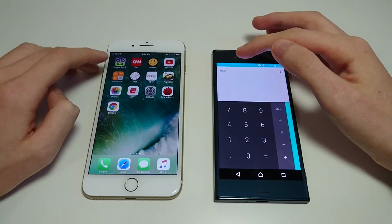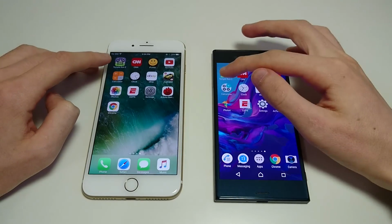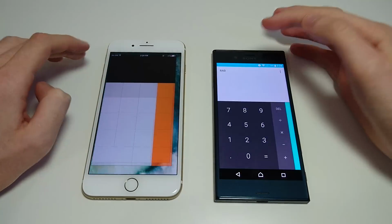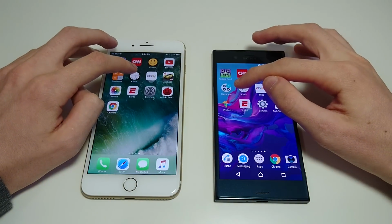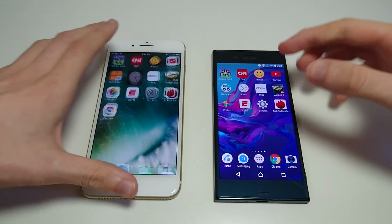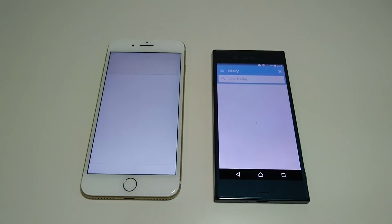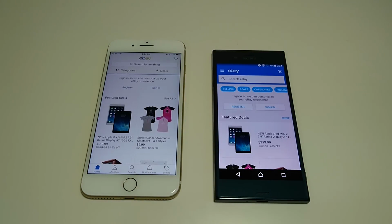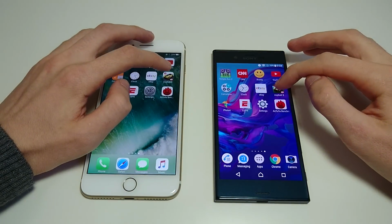Calculator. Redo that. Calculator. Think about the same. Clock. Maybe a little faster on the Xperia. eBay. iPhone. Asphalt 8.